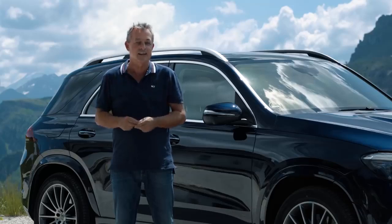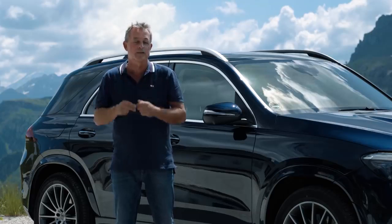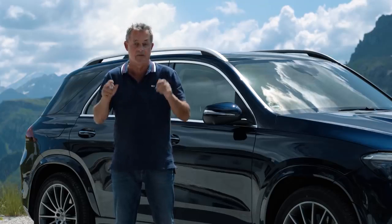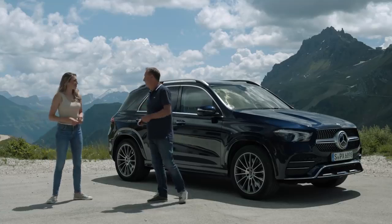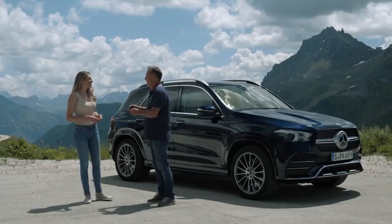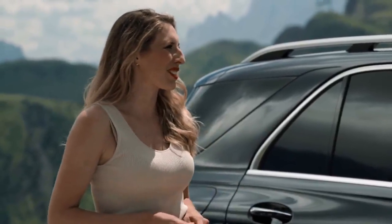Now, we want to challenge the Mercedes promise that the GLE will perform off-road better than ever before. For this, I invited a colleague of mine. Hi Lena, welcome to Italy and to this beautiful place. Hi Bernd, thanks for the welcome and thanks for the invite. It's a true pleasure to be here.